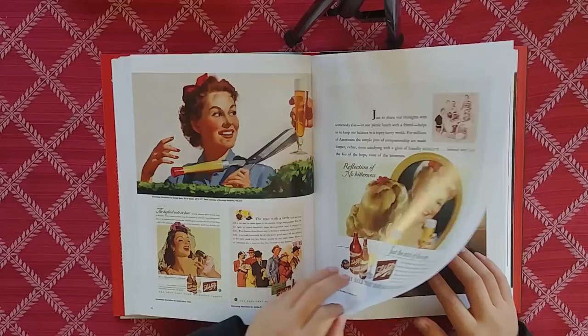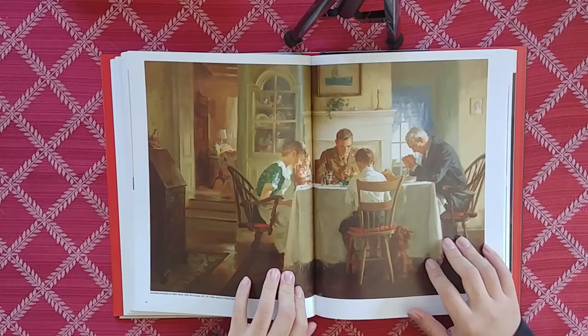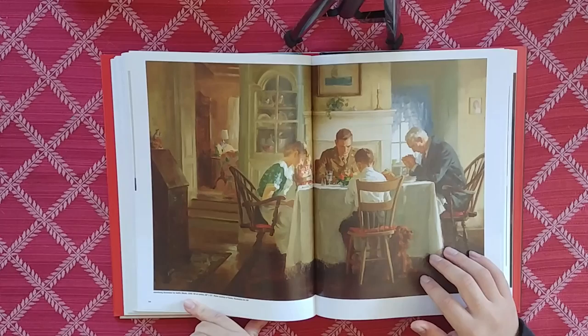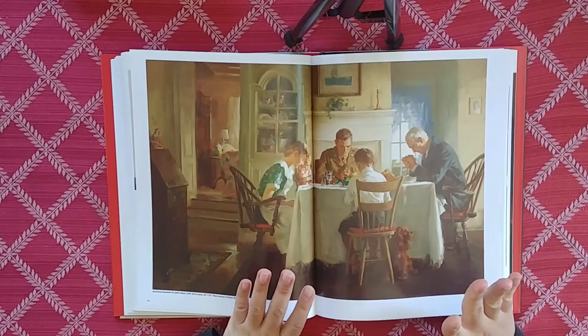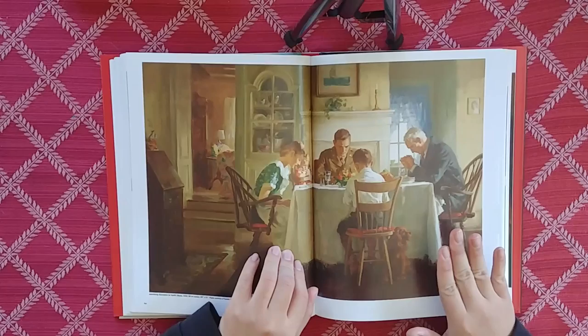Oh my goodness. Now this is a spread right here, dude. Damn. Look at this. Oh my goodness, what is this? Illustration for Swift's Meats. Look at this. We have a family making a prayer, right? Even the little baby's having a prayer. Oh, that's adorable, dude. But just look at the treatment of this painting, man. Oh my god.